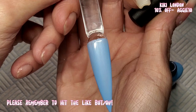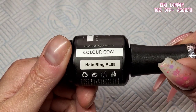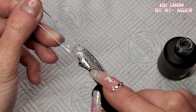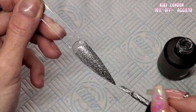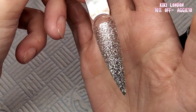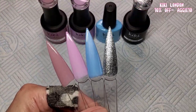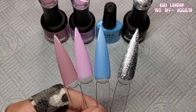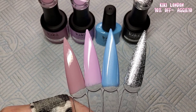And then this platinum, this is out of their platinum range, it's called Halo Ring. It's just jam-packed, full of silver shimmer. Completely full cover in one coat, look at that. It is stunning. They've got some amazing colours in this platinum range as well, guys. So that's them all swatched, I really like them. I did give the silver one a second coat. Yeah, I really like them.